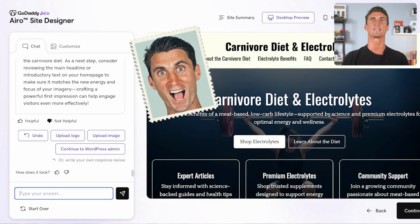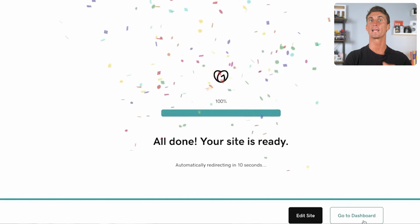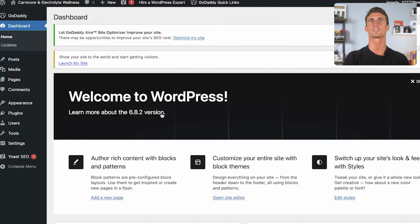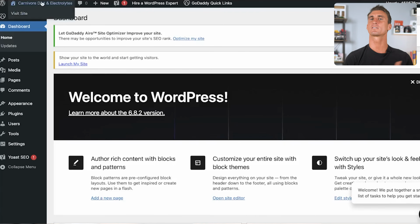We can see that this site is pretty close to being ready to launch right now. So we'll click continue and GoDaddy installs your WordPress website and you land on the WordPress dashboard. This is such an easy platform and most tools are just drag and drop, and that makes customization of your site very fast. So let's customize some of the pages.